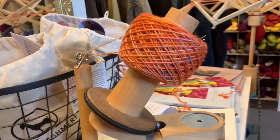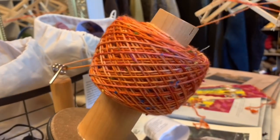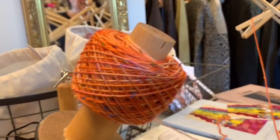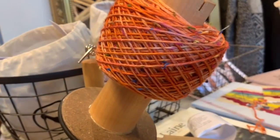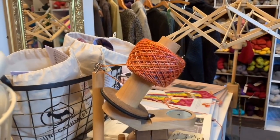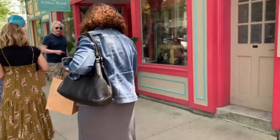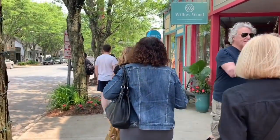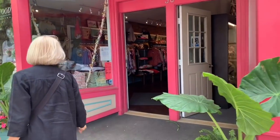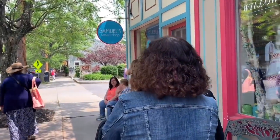So guys, I'm buying this yarn. I think I'm going to make me another hat, Dana. I didn't realize that they had their own yarn, so I had to. My first time here, I had to get a skein of yarn. Isn't that pretty? I think that's going to make a really nice hat, Dana. And they have the winder and swift of my dreams. I did not expect this to be such a wonderful outing. I am truly enjoying walking through downtown Rhinebeck. It is such a cute area.